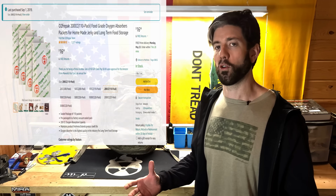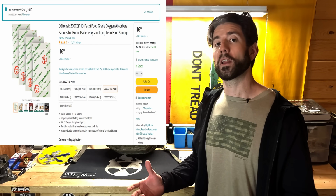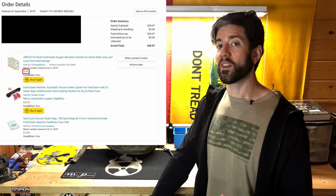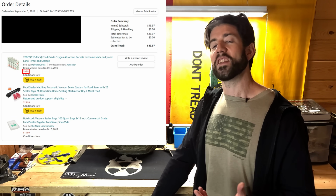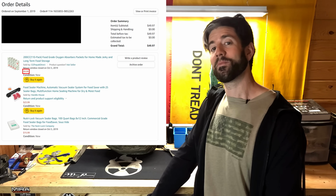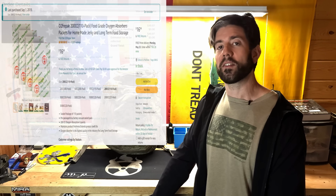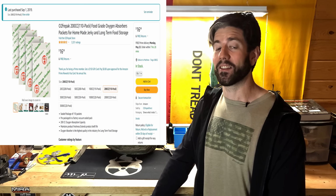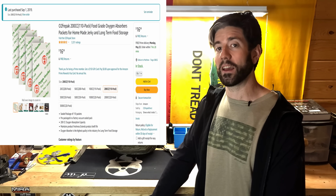Moving on to number 4, which is nothing MOLLE related, so you're welcome. This item is something you should probably pay attention to though. Item number 4 on this list is oxygen absorbers, which we use here in the preparedness community quite a bit for long-term food storage, right? Well, in 2019, I bought a 100 pack of 200cc oxygen absorbers for $9.99. In 2022, that same pack of oxygen absorbers is $16.99. That's a 41% increase in price.